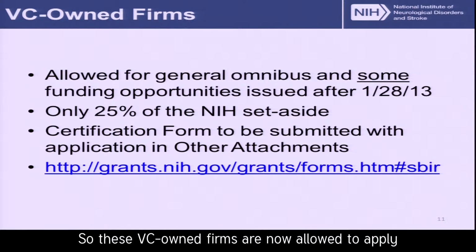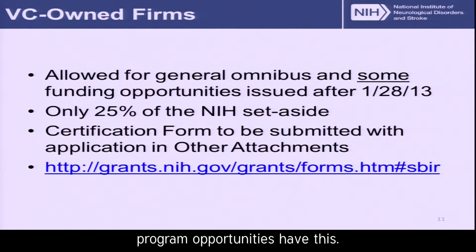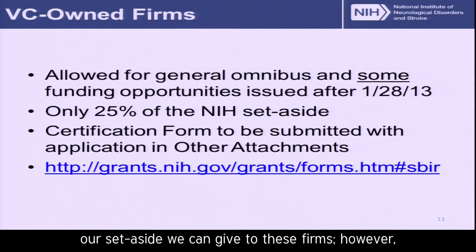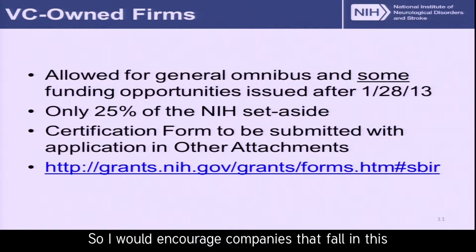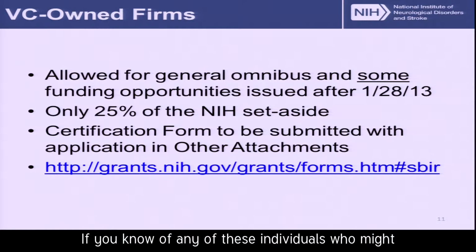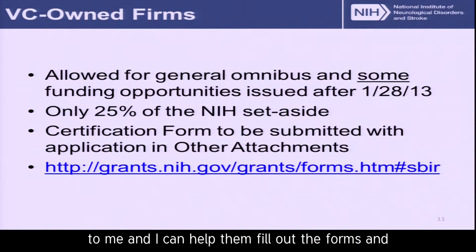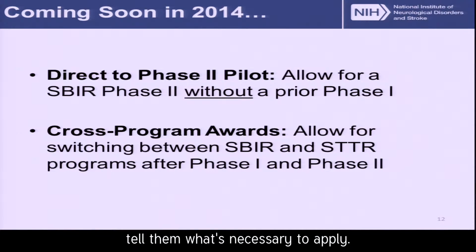So these VC-owned firms are now allowed to apply through our general omnibus. And again, this is a rolling implementation, so some of our newer program opportunities have this. We are limited with the amount of our set aside we can give to these firms. However, we have not even remotely reached this limit. So I would encourage companies that fall in this category to please come in and apply. If you know of any of these individuals who might fall into these categories, have them come talk to me, and I can help them fill out the forms and tell them what's necessary to apply.